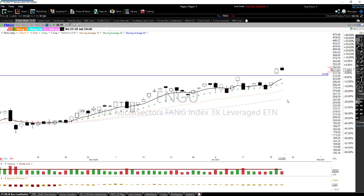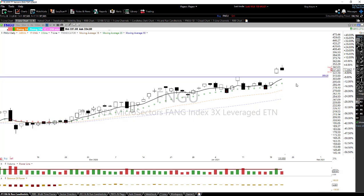FNGU had a crazy gap up yesterday, and today we're having a little bit of rest, a little bit of a pullback. This kind of a move up sort of warrants a little bit of consolidation, and that's what's happening here. So we'll watch this. If it comes down tomorrow, we'll watch where it comes to, and we'll watch the speed and how it acts during the day. That might give us a clue whether we're headed for trouble or it's just a simple little pullback here. So we'll keep an eye on that. Overall, I'm still pretty bullish on the market.